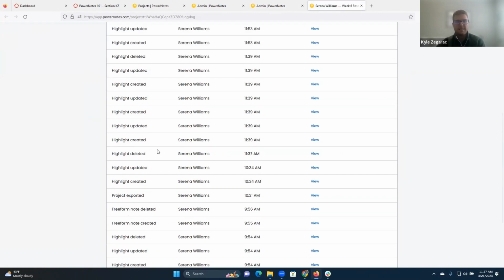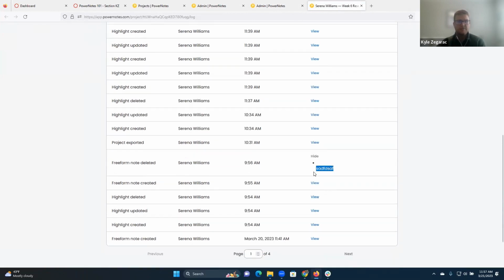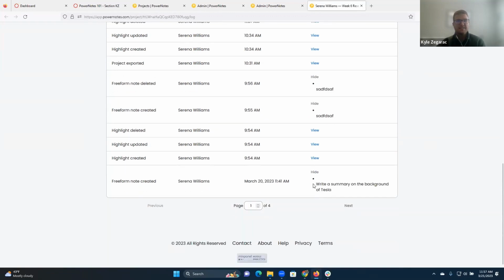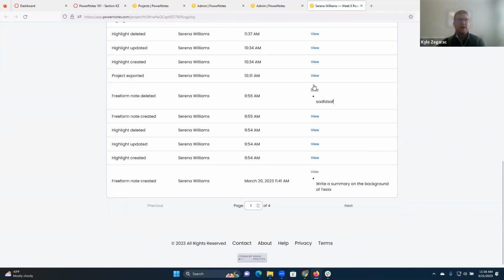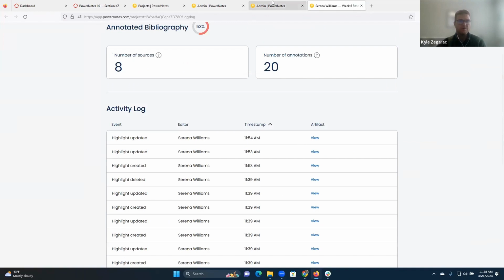So this might be a highlight that they've done. This might be their own writing that you can put into the assignments. Here I've typed in just a few, some gibberish in there. Did that again there, but it's very easy to see everything that was done as a way to verify work history, along with our own software that will do that.